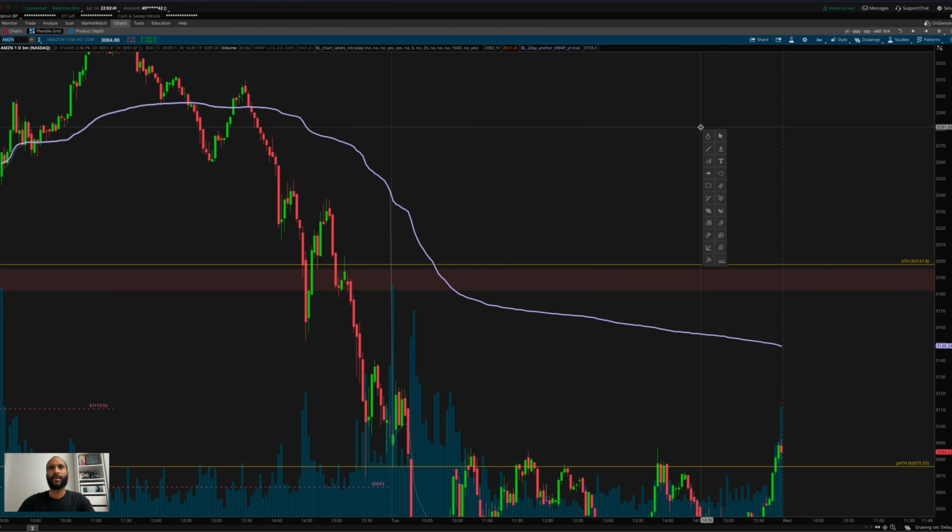A trade like this on Amazon, you're talking about over 200-something point drop by the time the bell rang at the close of the day. 200 points in an hour, in an hour and a half. That's a six-figure trade depending on your buying power, especially if you're using the power of options.